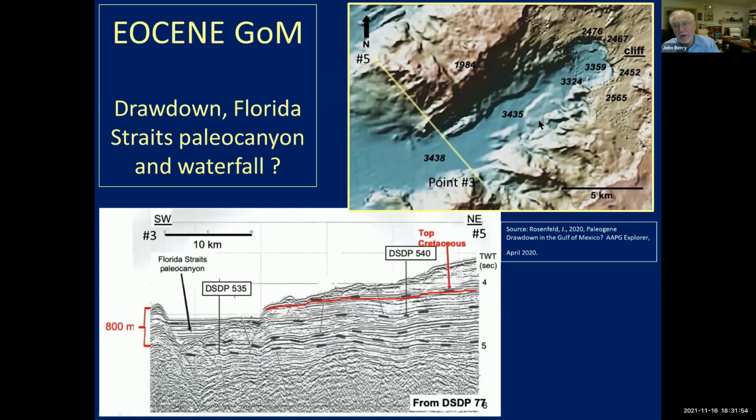So here's the hypothesis about drying up the Gulf of Mexico. And this is a paper by Josh Rosenfeld, 2020, in the AIPG Explorer. And he shows this echo sounder, depth sounder map of the Florida Strait between Cuba and Florida. And he shows this channel that comes in. It's very shallow, or relatively shallow, up to the northeast here. But all of a sudden, there's this big cliff, big semicircular cliff here. And then you get a channel that becomes, it's bedrock at first, and then becomes filled with sediment.